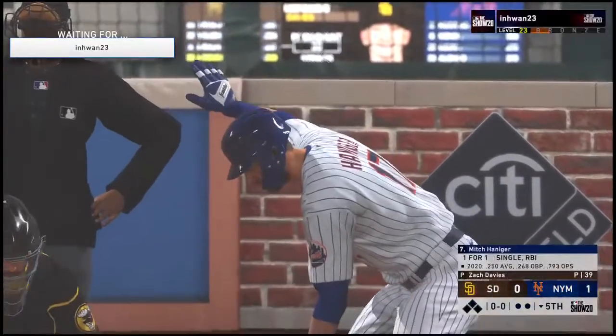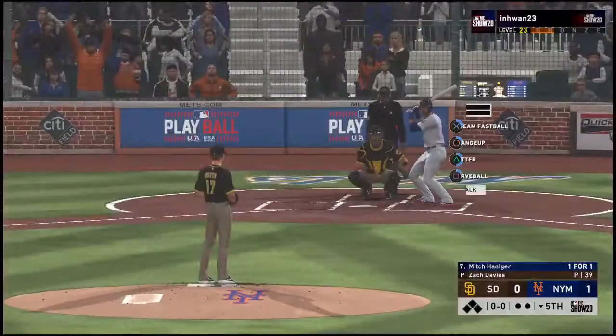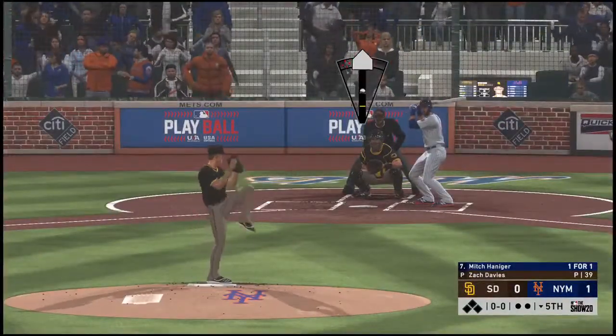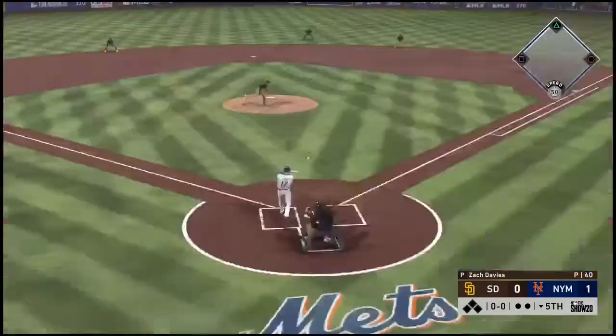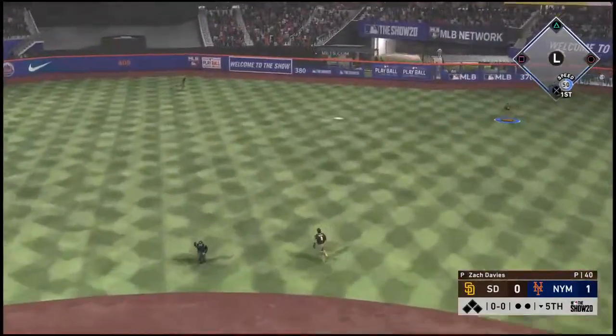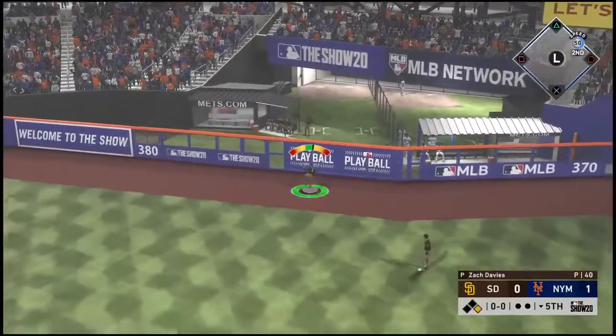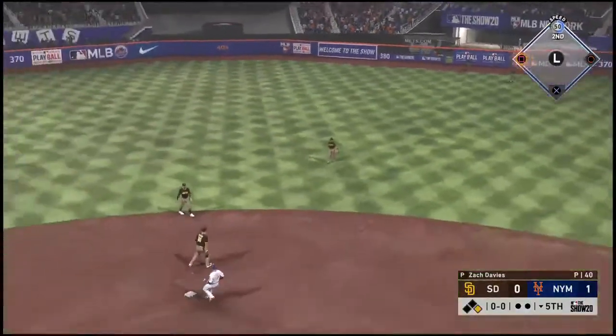Set now for the bottom of the 5th. At the plate, Mitch Haniger. He came through with an RBI single in his last at-bat. Yeah, and he's got to feel super confident right now. He's the only real offense in this game. Guys on the mound have been executing. Meanwhile, this ball is into right center, and that ought to be good enough for extra bases.